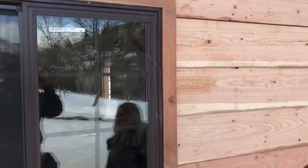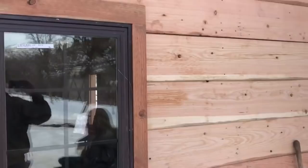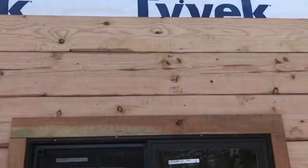You don't like the thickness of the top board? I think maybe an inch thicker, just because the height of the wall is so tall. Go back. I think a bigger piece would make it look bigger. I can change that to a 5-inch piece really easily.